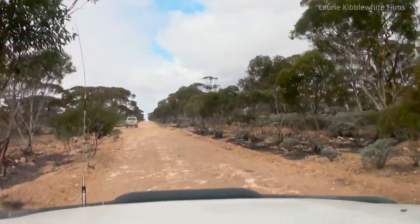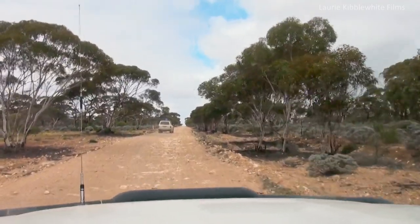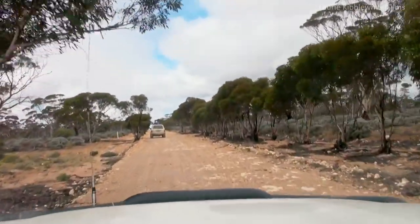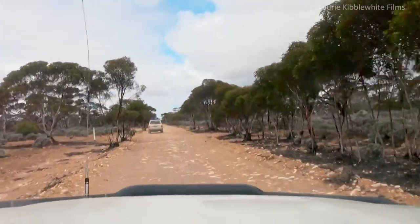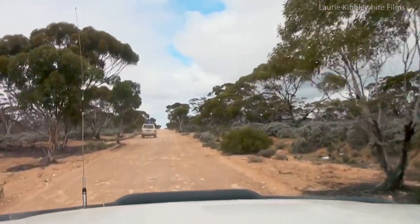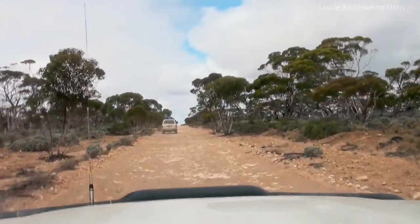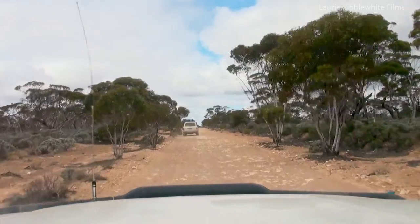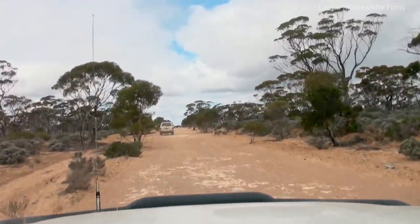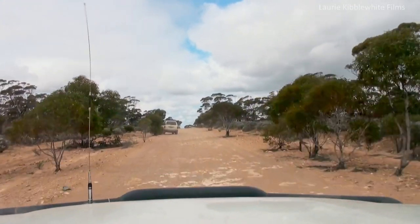I think he's a bit gunshy now that he's had to replace the set of shock absorbers. But I don't blame him very much. This last section has been pretty arduous, but what has been interesting is we've had the white Optus posts running down one side of the road, and we've had the yellow Telstra posts running down the other side of the road. I would have thought they would have been put in along the main road.